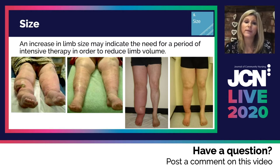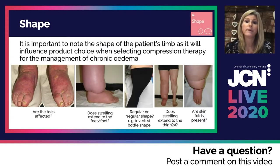It's important when thinking about size to also think about shape, the next S. So we need to think about whether this will influence the type of compression that we're going to utilize. For example, are the toes affected? Does the swelling extend into the top of the foot? Is the patient able to wear appropriately fitting footwear? Is there an irregular shape?